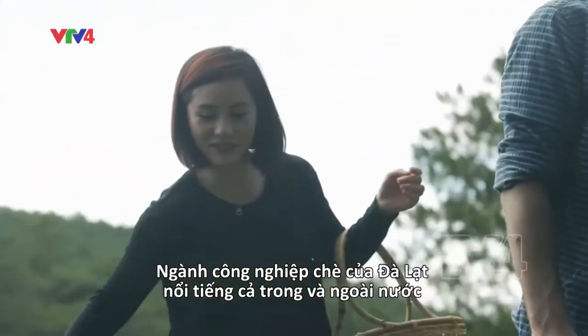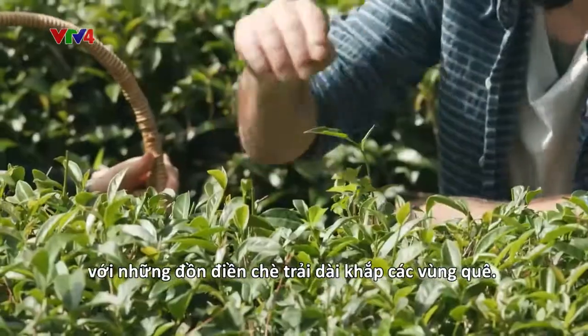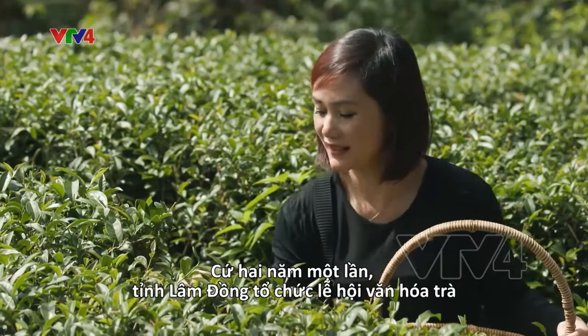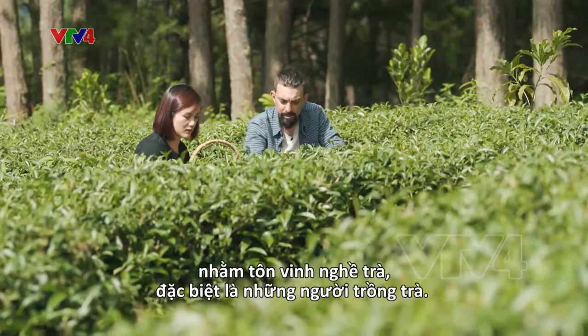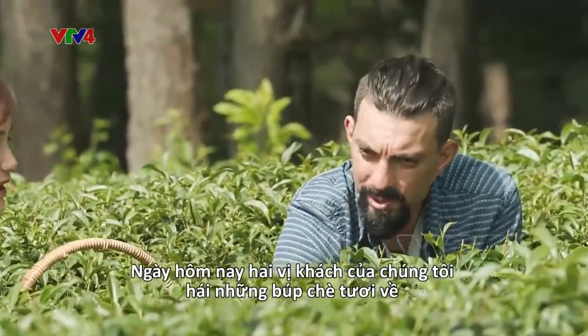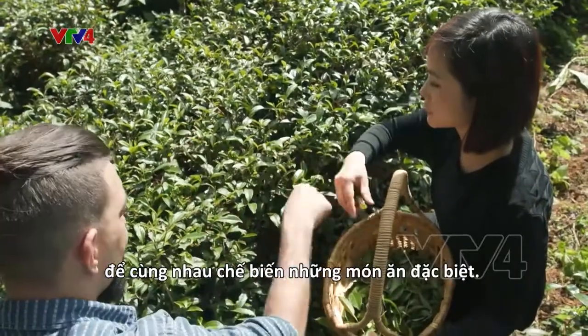Đà Lạt's tea industry is known both domestically and internationally, with tea plantations that span the countryside. To honor the tea sector and tea producers, Lâm Đồng organizes a tea cultural festival every 2 years. Today, our 2 guests picked fresh tea buds together to prepare some special dishes.